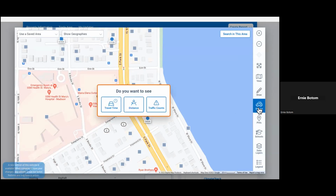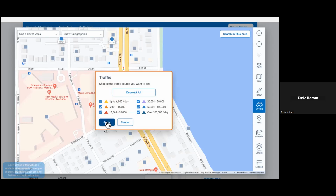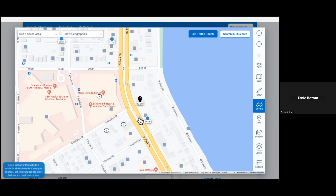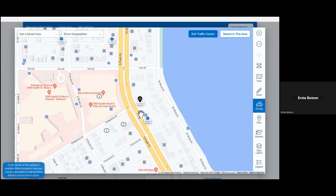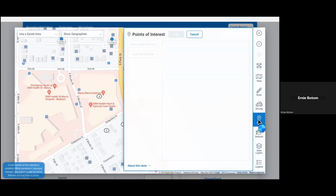Below that is our driving. Here we can overlay the map with our travel time. So if you're working with somebody who wants to look at properties within a certain drive time of a particular area, you can do that. We can also overlay the map with different circles of distance. And then finally, we can even look at the traffic counts in the area. And we can just click on any of those, and it will tell us the traffic activity in that area.